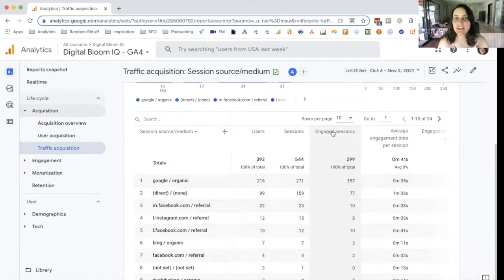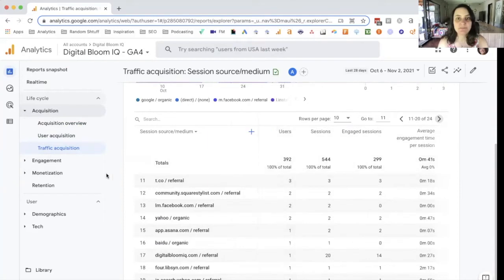That's really interesting. If I scroll over, I can see the definition of metrics here. So, average engagement time per session. This is great. I think this is really useful.